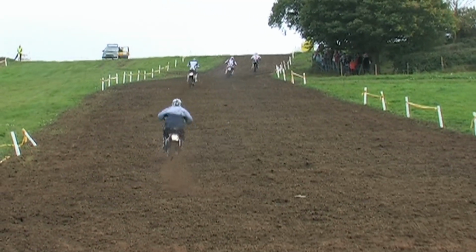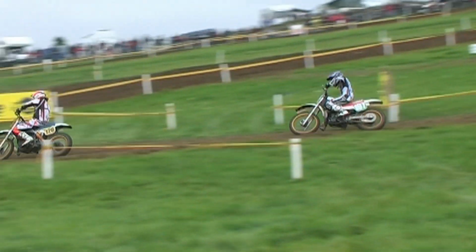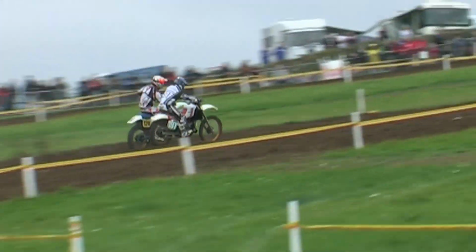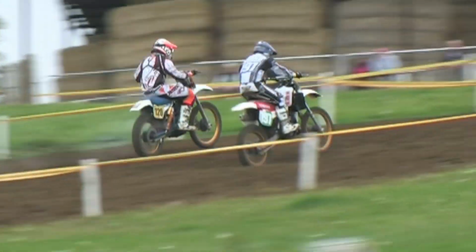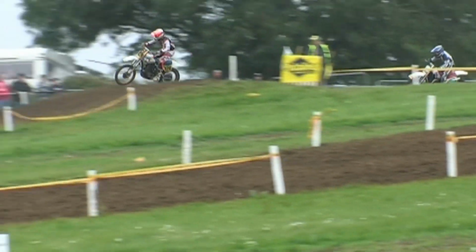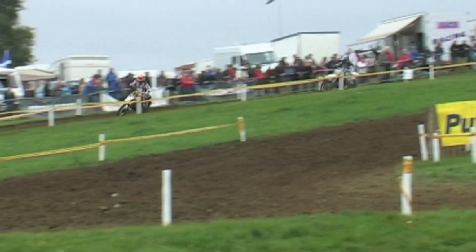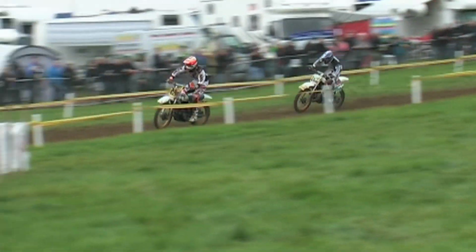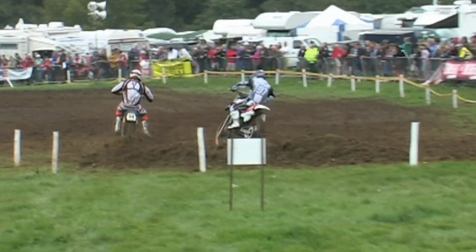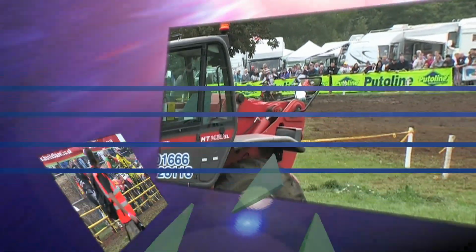Carol Pope is still in the lead of the pre-1985 part of this race. So here's your rider as he comes round to take the checkered flag, but looks like a rider on an old YZ Yamaha there. But this has still been a very good ride by this rider, number 120 on the 4-stroke Husqvarna, as he comes round to take the checkered flag, and of course his first win of the day.